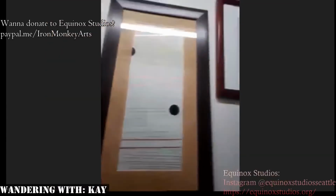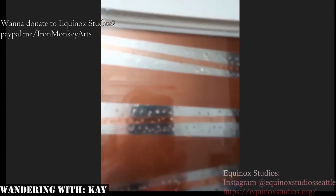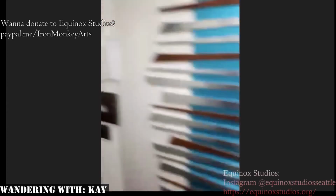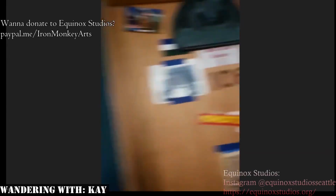Ooh, got some new stuff up. Detail action. I'm sorry, the lighting's a little bit weird. This is a good one here. Pretty big. Interesting door full of things that I might or might not have some responsibility for.